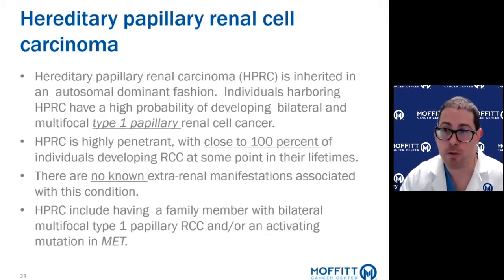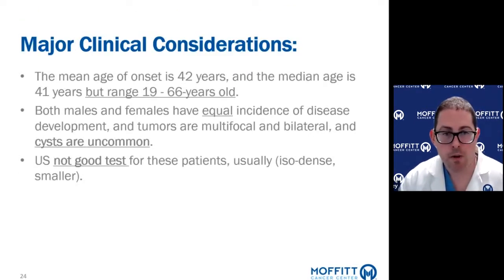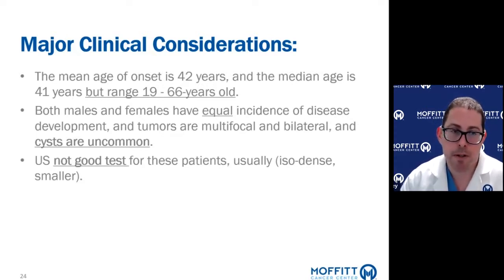So even though they might not be littered with tumors, these kidneys don't work as well. And when you add the fact that these patients need multiple kidney surgeries over a lifetime, and their kidneys don't work as well at baseline, they're at a higher risk of renal failure. So getting a nephrologist involved very early for these patients is critical to try to maximize function. I mentioned the age of onset here. In addition to the tumors, they can have multiple and bilateral renal cysts, which are actually pretty common. For clinical management, ultrasound isn't good because of the papillary type of cells, and especially since these can be smaller tumors. So MRI is preferred here.